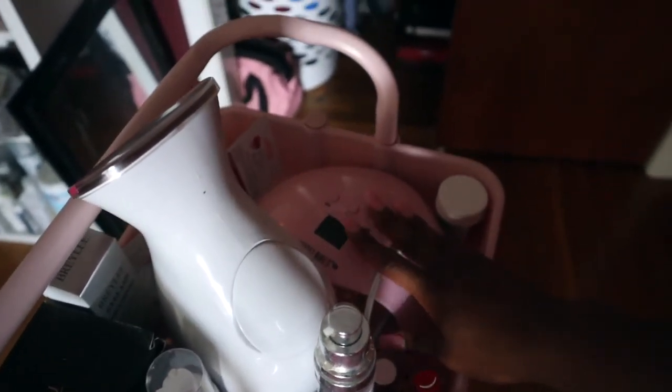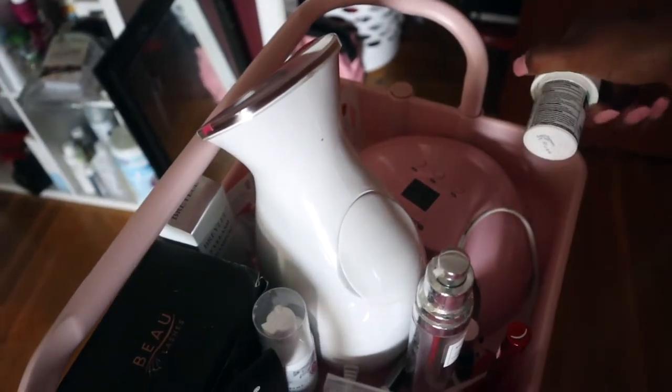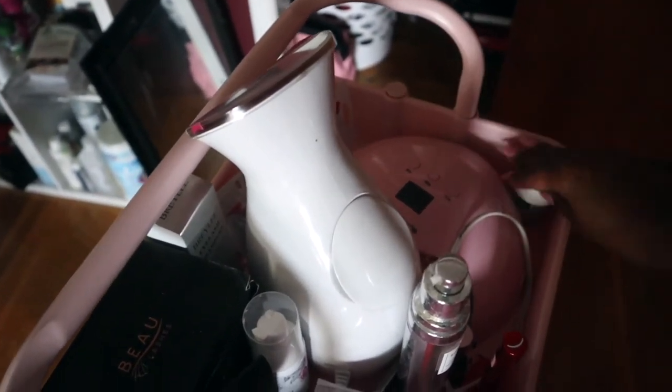And then I have facial stuff. This is my nail, you know, the gel nail machine, whatever it's called, numbing cream for when I do my at-home waxing and stuff. So I got the whole shebang. I'm gonna start on my eyelashes, actually just fill these babies in, and then do my eyebrows. I want to add some rhinestones to my nails.